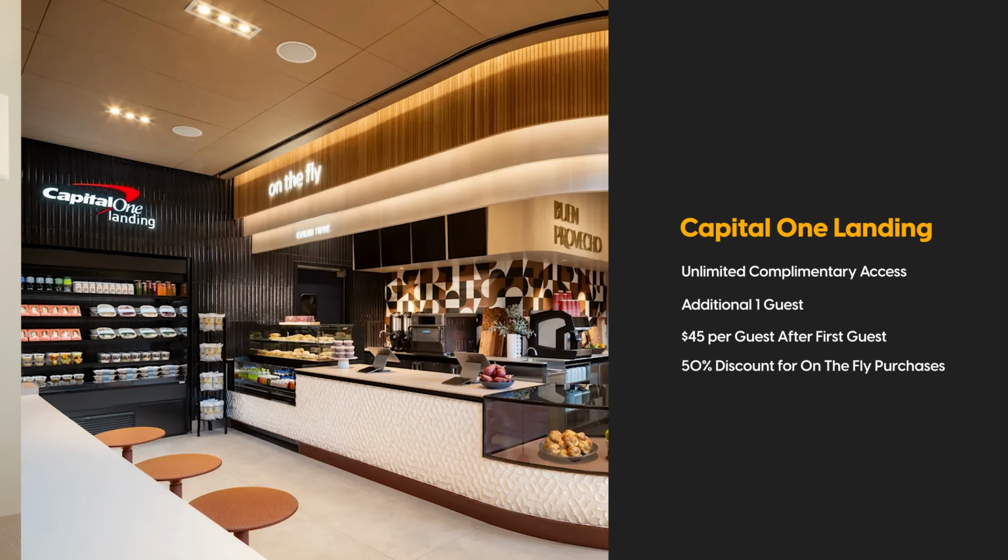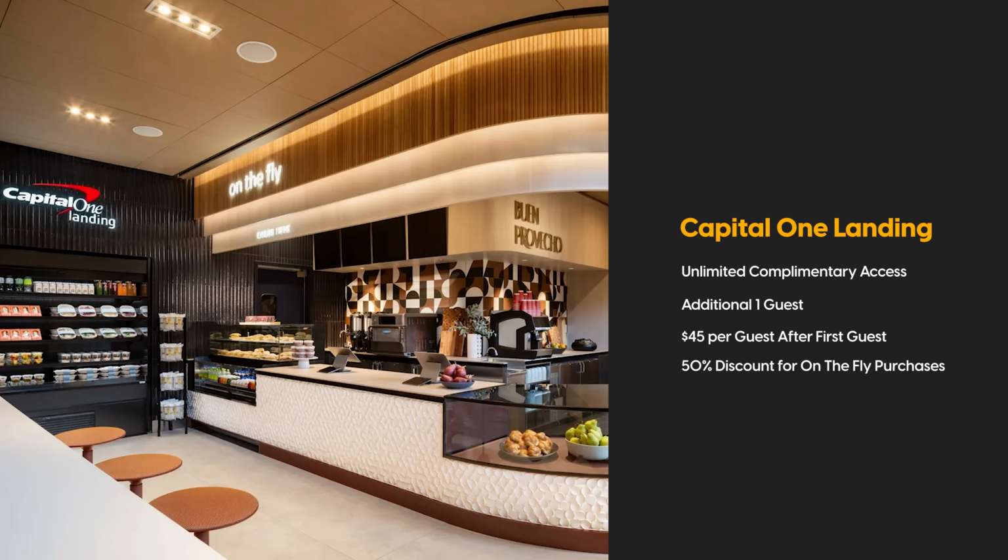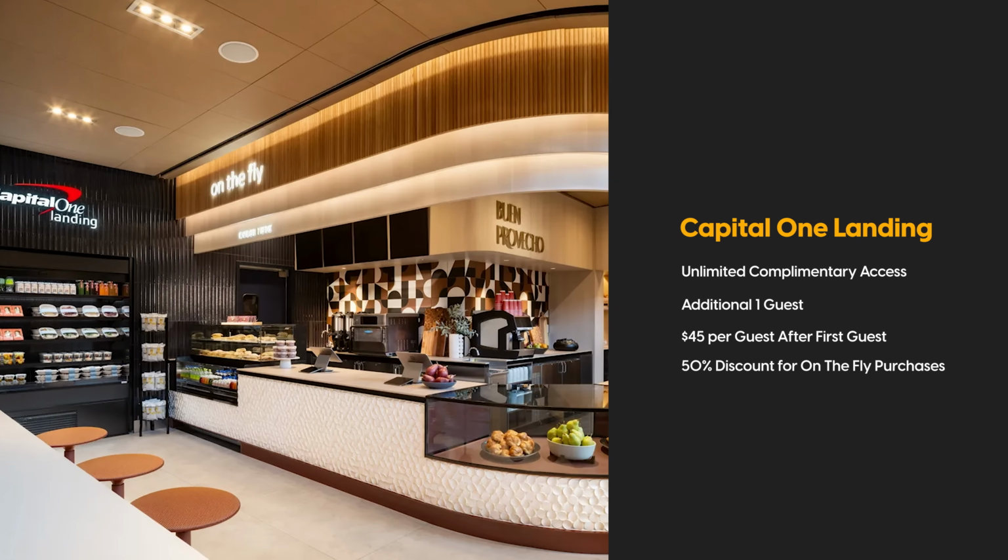Capital One Venture X card holders also get 50% off purchases from the On the Fly menu, which is their grab-and-go concept if you don't have time for a full sit-down meal. I haven't been yet, but from what it looks like, it seems like a really cool concept, and I'm hoping to try it out one of these days. Their only location is in DCA, so keep that in mind.